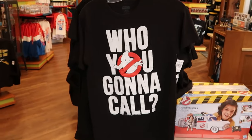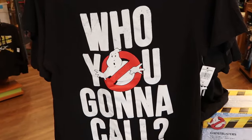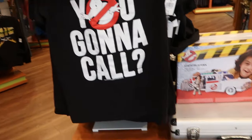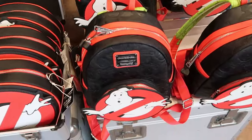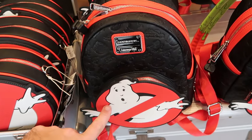As soon as you come inside is a good amount of Ghostbusters merchandise. Look at this. It says, who you gonna call? This is an adult size graphic t-shirt. That is $25. Right underneath there, though, they do have the matching Loungefly bag. This one says Ghostbusters Loungefly. I do believe it does glow in the dark.